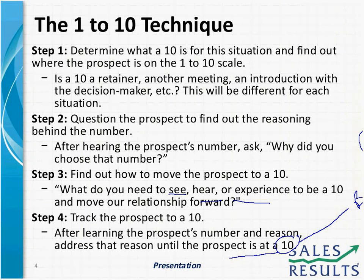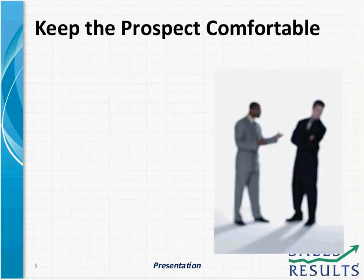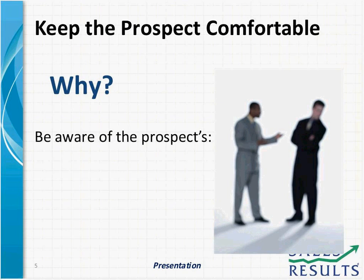Okay, so moving on, we have the 1 to 10 technique done. One of the other things we want to look at is we want to make sure we keep the prospect comfortable. Okay? Why do we want to keep them comfortable? Because we want to make sure that they're not feeling sold to. We want to make sure that they're feeling like this is cooperative. And so we want to be aware of the prospect's speech.